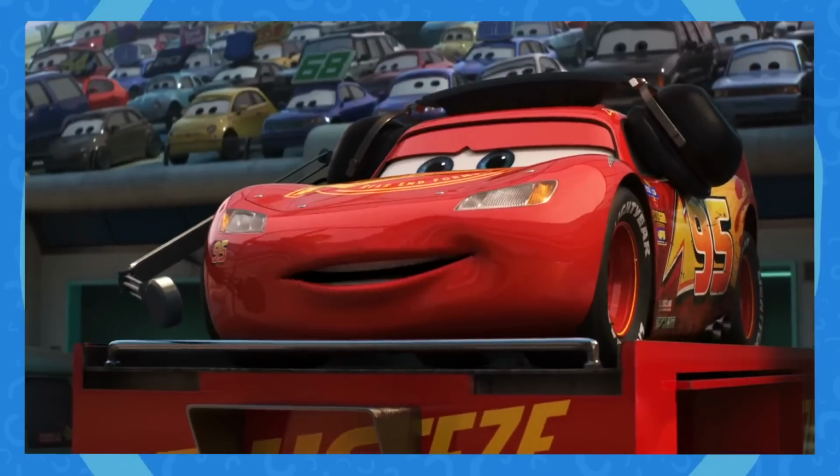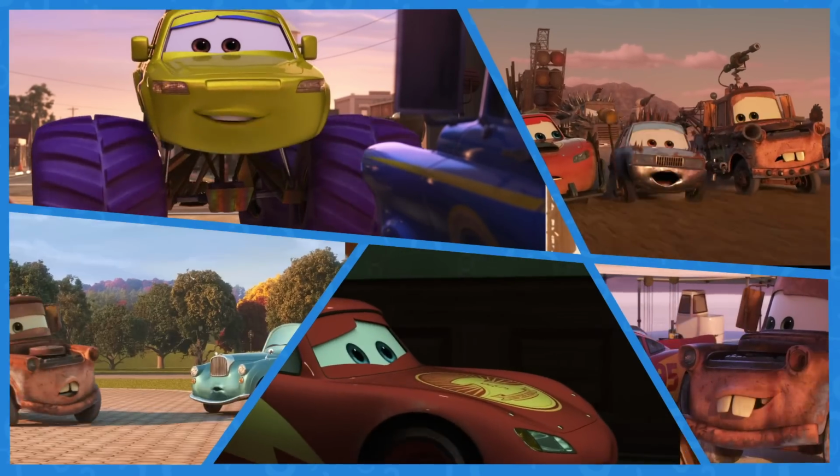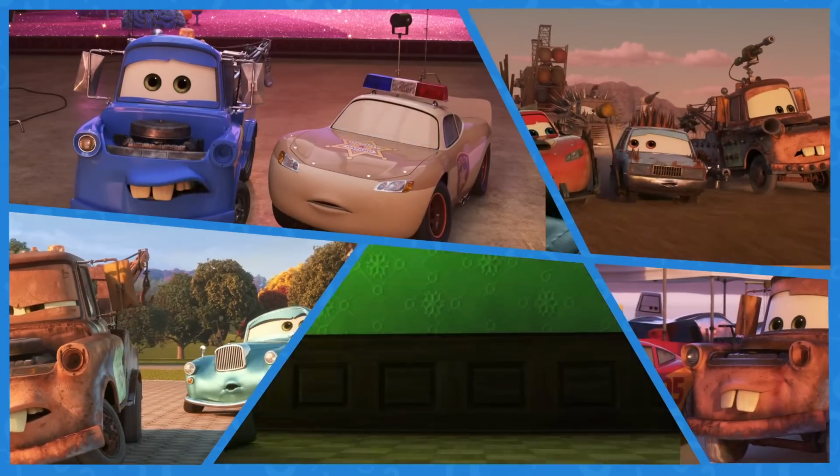Who would have thought Lightning McQueen's next big race after Cars 3 would be a road trip? From new characters, settings, and paint jobs, the changes this miniseries made from the movies are endless.